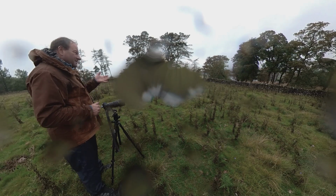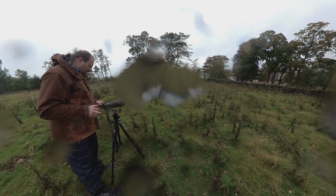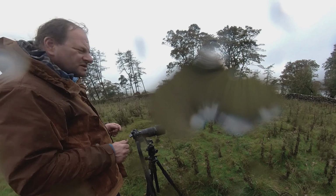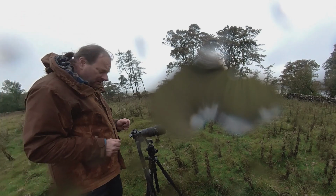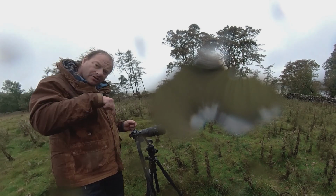It actually strikes me that there's quite a lot of colour in this as well, even though it's dull colour. I really like the shot. It's quite an autumnal scene. Yeah, I hope you like it, and do let me know in the comments down below.